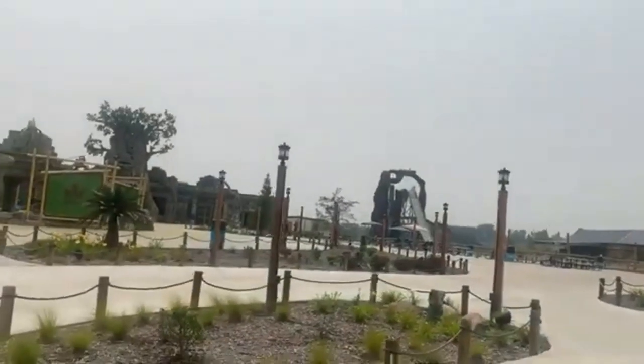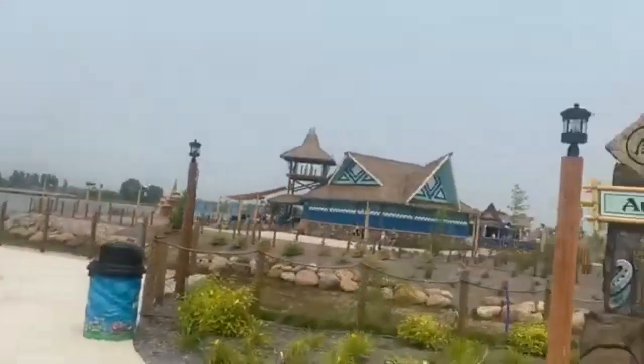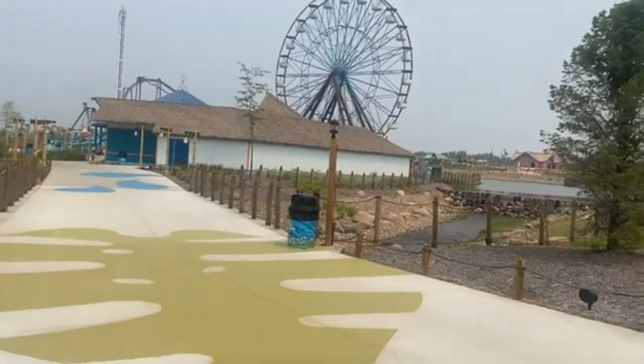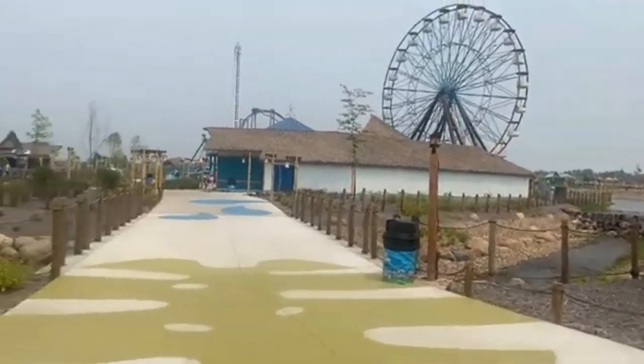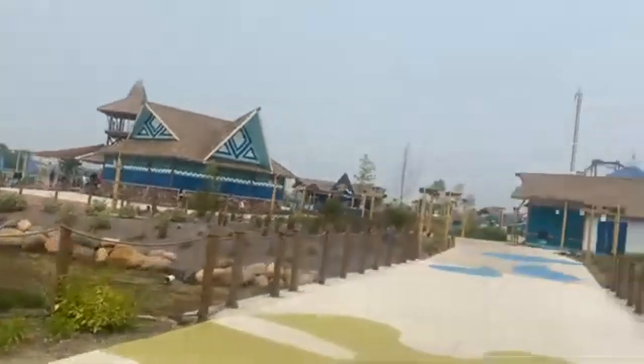You would think, though, that the big water ride at the park would be in the water section. Look at that lake, though. I like this tiered lake. More theming! There's theming everywhere here. It's awesome.